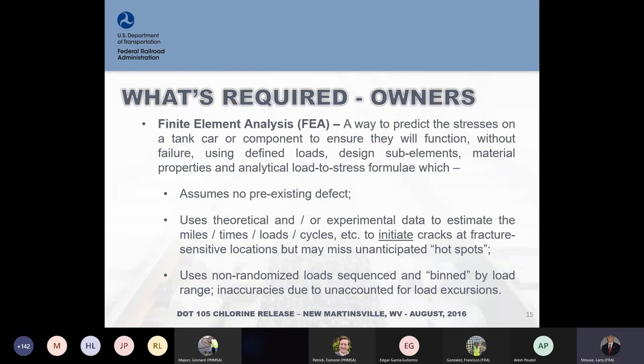FEA uses theoretical and or experimental data to estimate the miles, times, loads, and cycles, et cetera, to initiate cracks at fracture-sensitive locations, but may miss unanticipated hotspots. So for example, if the car owner is looking only in the bottom 8 feet of the car because that's what's shown in the regulations, they may miss an event that's occurring up around the manway because, during the original design, the analysts didn't predict that there would be high stresses at the top, maybe in the manway area or in the fittings housing area, which ultimately created cracks. This is another benefit of service reliability assessment we'll talk about in a moment.